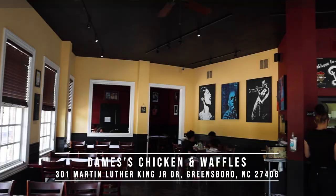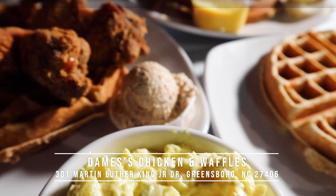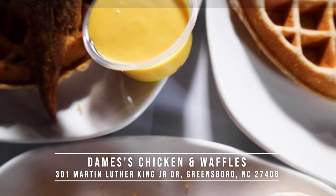And with that being said, let's start the food tour. For the first spot of the day, we're at Dame's Chicken and Waffles. Dame's is a famous restaurant that is known by almost every Greensboro local. With locations also in Durham, Cary, and Chapel Hill, Dame's food is the epitome of delicious Southern cooking. I've actually been a huge fan of Dame's since I discovered them back in 2015. I'm really excited to have them on board, and with that being said, let me show you guys everything we ordered.